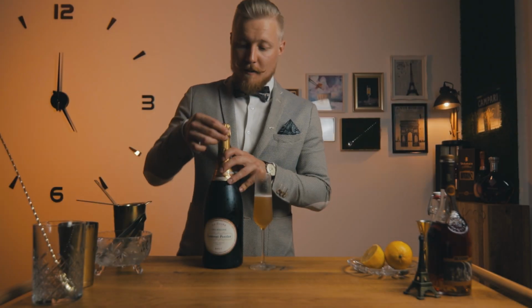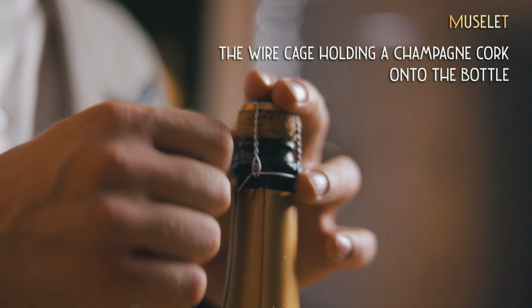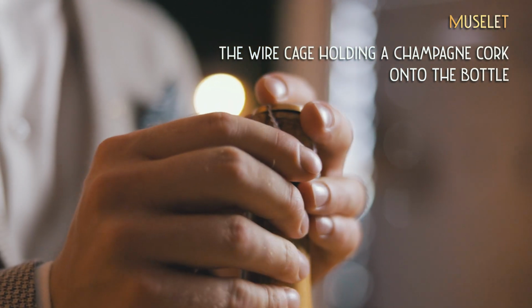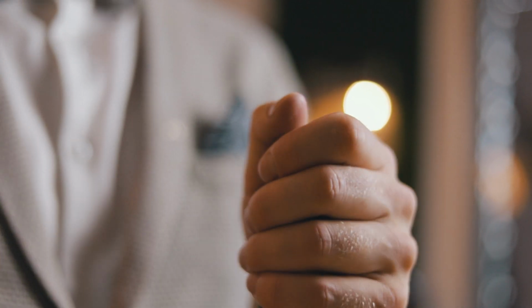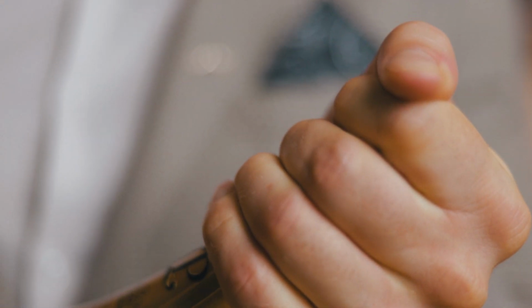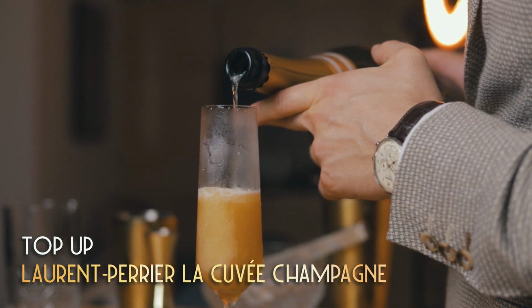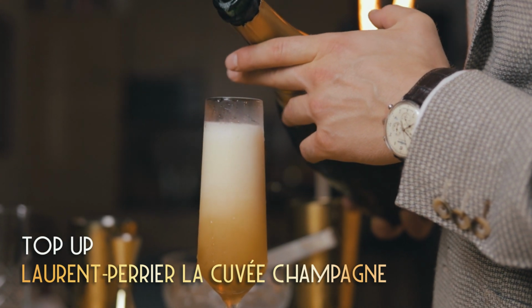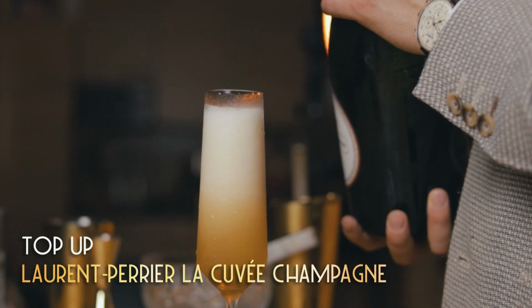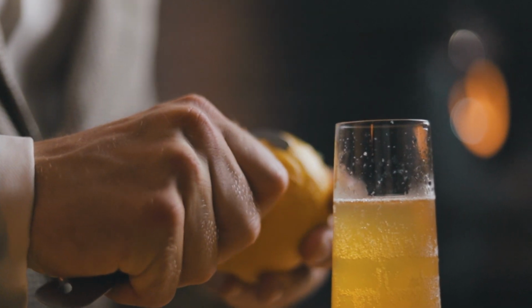When you're opening the champagne bottle, make sure to keep your hand on the top of the cork as you take off the wire thingy, as the pressure inside the bottle might cause the cork to fly off. Then, gently open the cork and top up the cocktail. For garnish, we'll use a thin strip of lemon peel. This will bring that extra freshness.